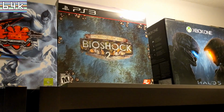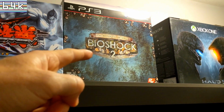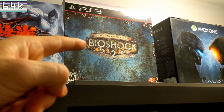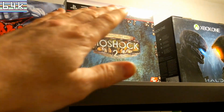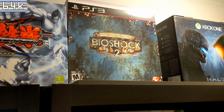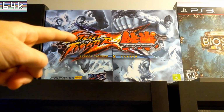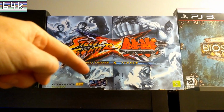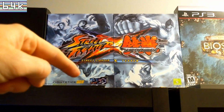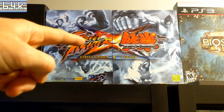There's a big Bioshock. I got that at a thrift store for $5. It's got Bioshock 2 in there, plus the album on vinyl, the soundtrack album, and a whole bunch of other stuff in there. Can't believe I got that for $5. That's probably my best score ever at a garage sale. So that is a Xbox 360 fighter sticks. Those things are really quality. It came with the game. I think it came with the game.